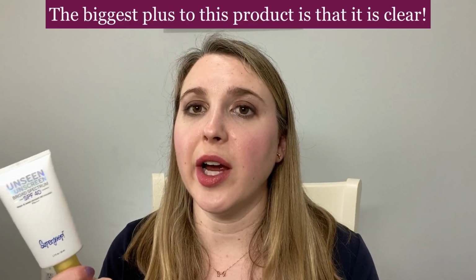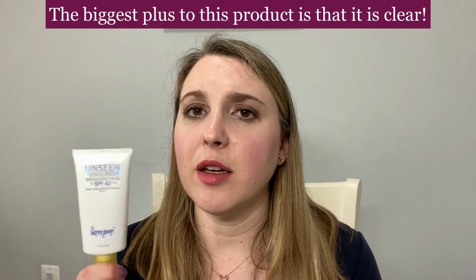They have several other varieties that I'm interested in trying, like there's one that's all mineral. I think it's like mineral matte or something like that. So there's a good chance I will repurchase this, but first I want to try some others. And again, I did just purchase this Biossance Squalane and Zinc mineral sunscreen that so far I really like. So I'm going to try and use up stuff that I have and have just purchased before rebuying this.